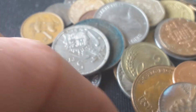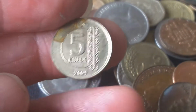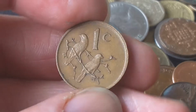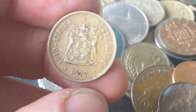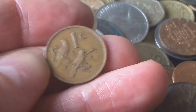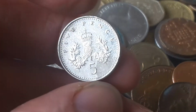Oops, and I dropped it. A current coin of Turkey, 5 kuruş. 1 cent from South Africa. And this is the second series of coins they actually issued, so they changed these in the 90s, and they don't use the 1 cent anymore. Maybe I don't have that one in my collection.